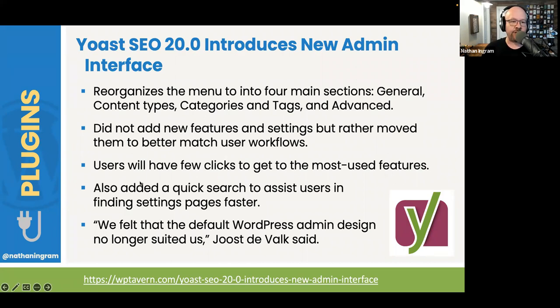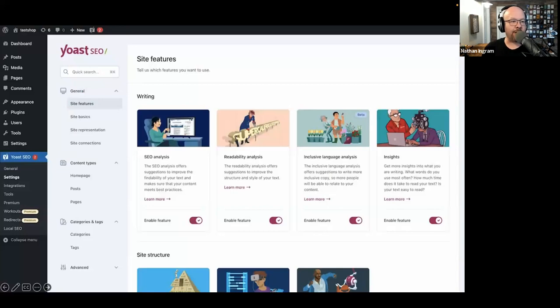Fewer clicks to get to the most used features. Quick search, which is really helpful. Yoast Devalk said we felt the WordPress default admin design just didn't work for us anymore, and it looks sort of like this. Pretty nice, actually.